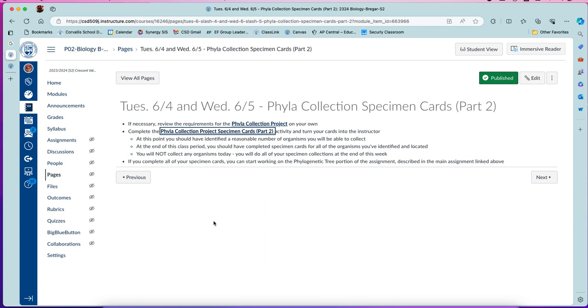But it also means that you will not have time during class to continue trying to identify organisms that you can find here on campus or elsewhere, nor will you have time to work on the specimen cards. So ideally, you get a good number of organisms identified, located here on campus without collecting them, and by the end of this class period, you have specimen cards for all of those identified organisms.